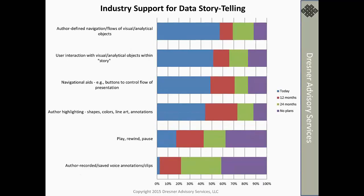And we asked a similar question for data storytelling, and you can see that there's far less support in the industry right now than for those other core collaborative features. At the top of the list, author-defined navigation has majority support today. User interaction within a story has slim majority support. Then you see navigational aids, author highlighting, play, rewind, and pause, and it continues to decline to where there's virtually no support in the marketplace today. Only the more advanced vendors would support that. But there is certainly a strong intent, at least for the top 4 capabilities, to expand and offer them over the next 24 months.